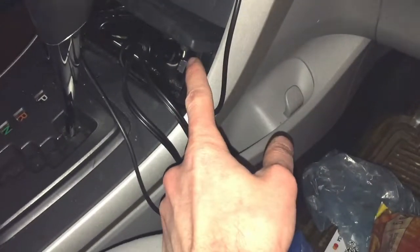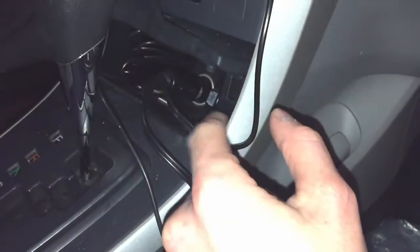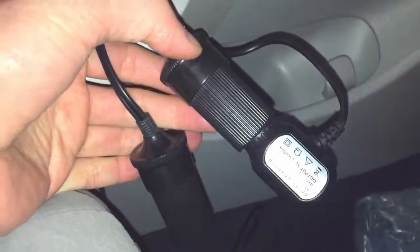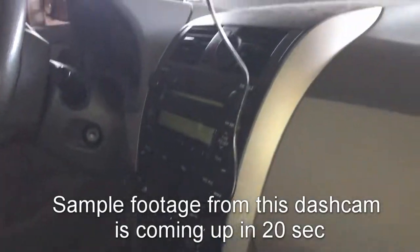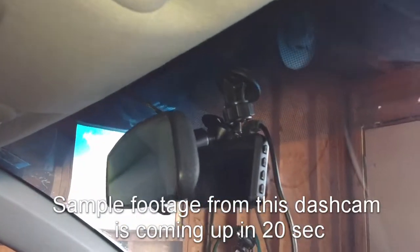The Toyota Corolla has this little compartment here that you can hide your wire in, so I just stuck the rest of the wire there, and it comes out again into this splitter, so I can still plug something in if I need to in the cigarette lighter, and the other half is occupied by this power adapter that goes into the cigarette lighter and goes up to power the camera. So that's how it is. That's how I modded it. Probably it will stay like this in the Corolla, but in the Lexus I will change it.